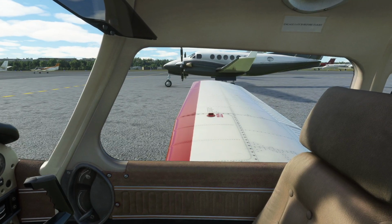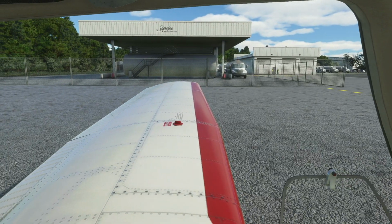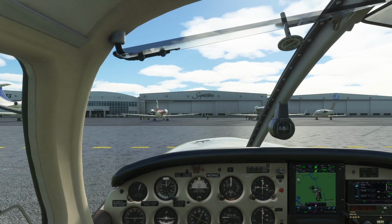Okay, have a look around. We are clear on our right. Clear on our left. Clear straight ahead. And let's go.